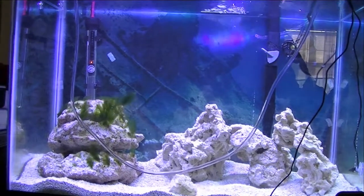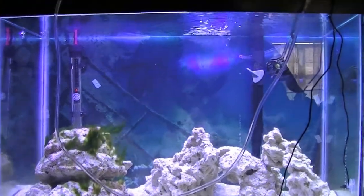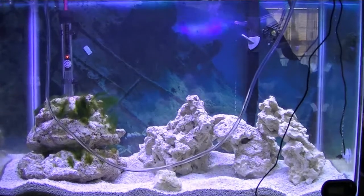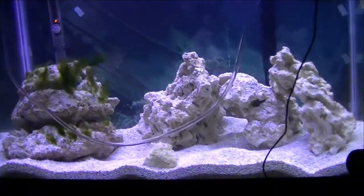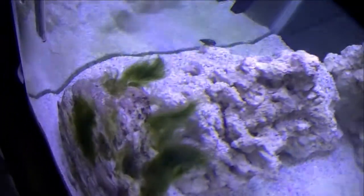Today I just wanted to let you know a little update on my nano tank. The tank has already cycled. I put two hermit crabs in there somewhere. You see one right there, and I'm not sure where the other one went to.